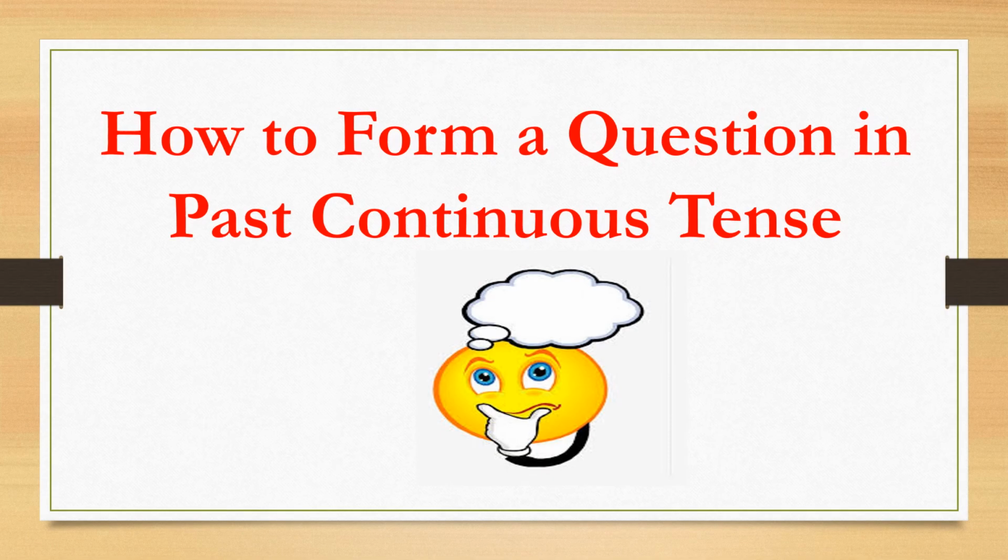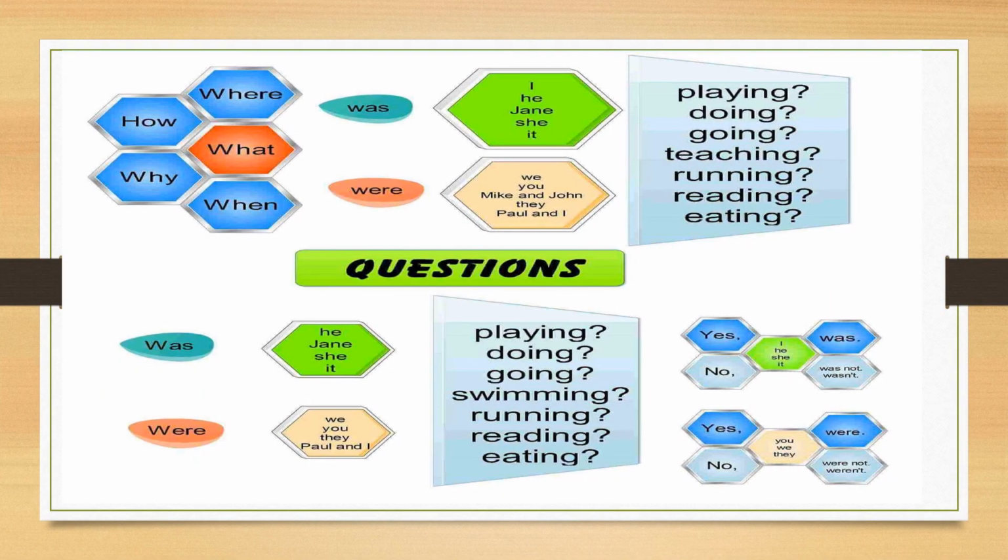Now, how to form a question in the past continuous tense? We have two types of questions in English, WH questions and yes or no questions. With WH questions, we use question words such as where, what, why, when, how, plus was or were, plus verb plus ing. Was with I, he, she, it, and were with we, you, they. They could be two names, for example, Mike and John, or Paul and I.